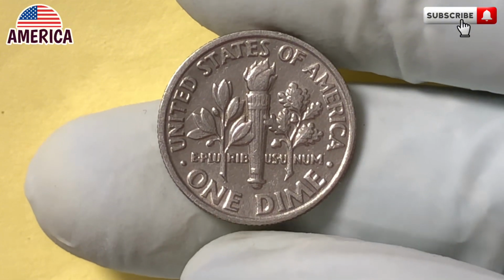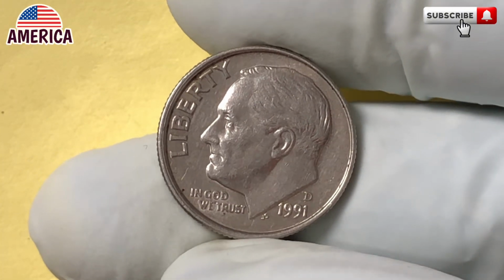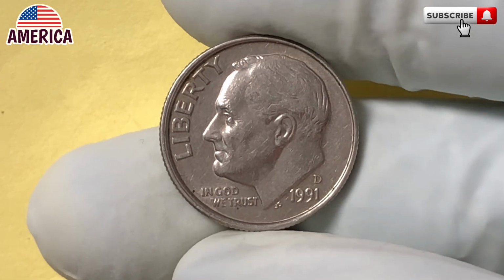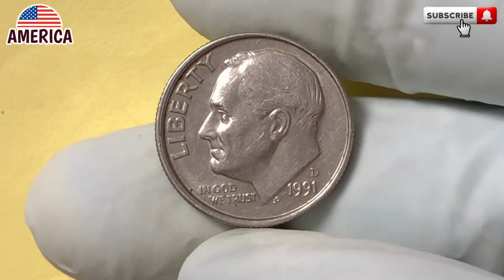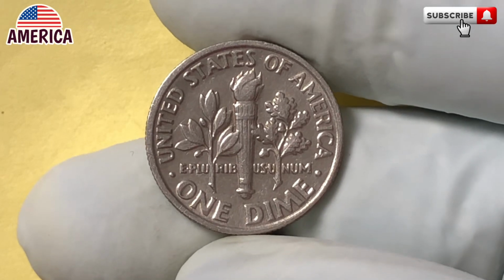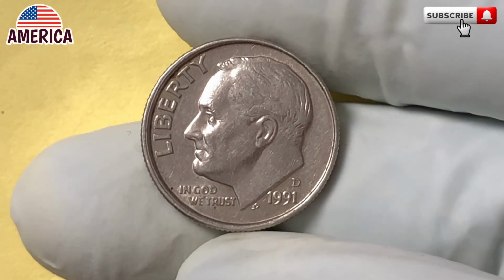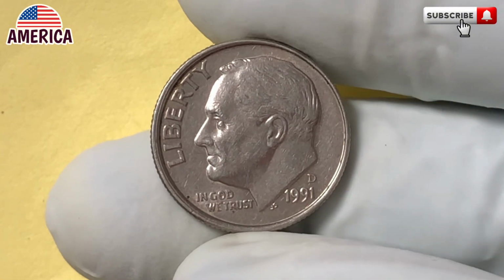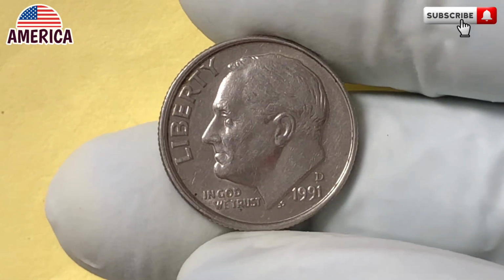Die cracks and cuds. Sometimes the dies used to strike coins develop cracks or chips, leaving raised lines or lumps on the coin. These errors are highly collectible and can increase a coin's value. Proof coins. As mentioned earlier, proof coins minted at the San Francisco Mint are highly desirable. These coins are specially made for collectors and are often more detailed and visually striking than regular circulation coins.